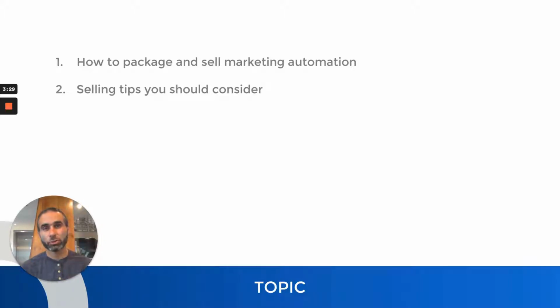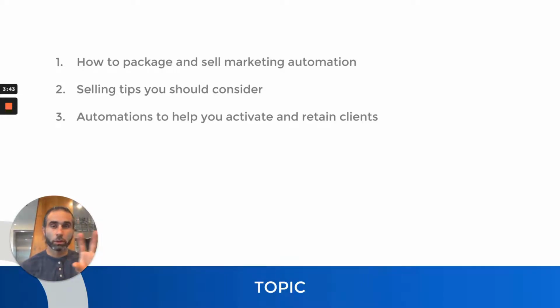Second, tips and tricks we learned working 10 years side by side with thousands of digital agencies, and how you can sell better, close deals more, have more upsells and more value on the service that you're offering. I'll also include a few different automations that you can deploy yourself as an agency to be able to scale.